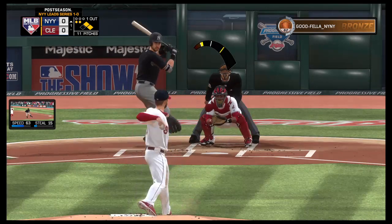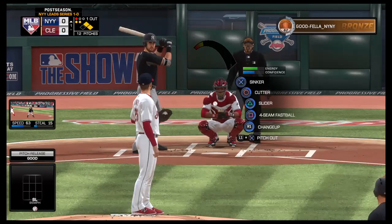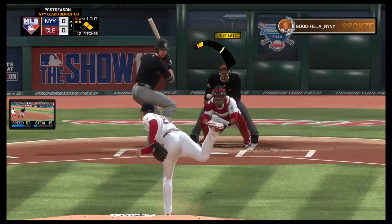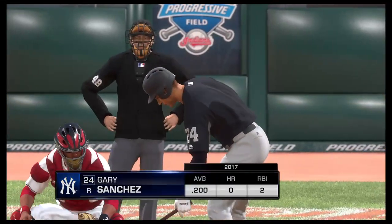changeup. Matt, here we are, double play situation, and everybody knows he's got that sinker. Maybe get a ground ball and get 2, right? But he comes with the fastball right there. Now nobody knows what to see. This is going to be an interesting at bat. Swing and a miss on the changeup, and there are 2 gone.